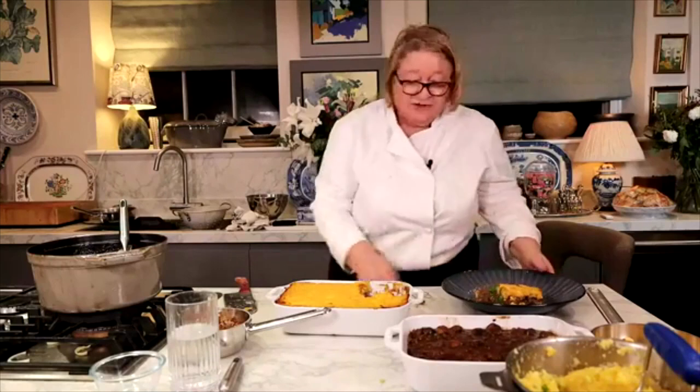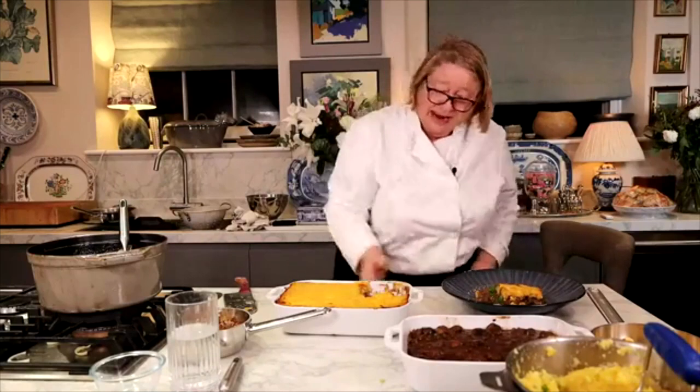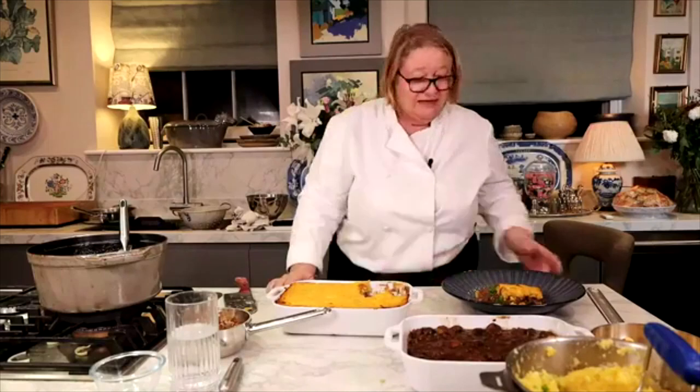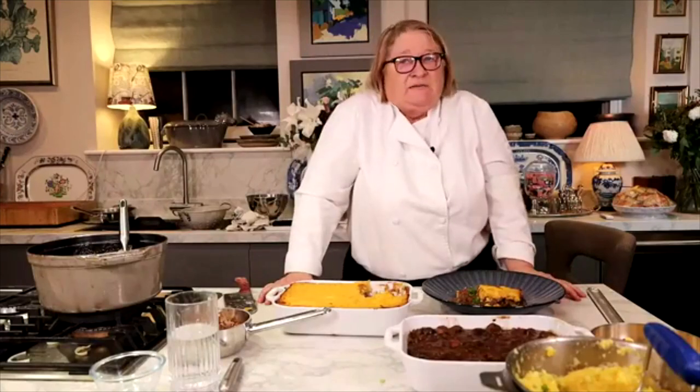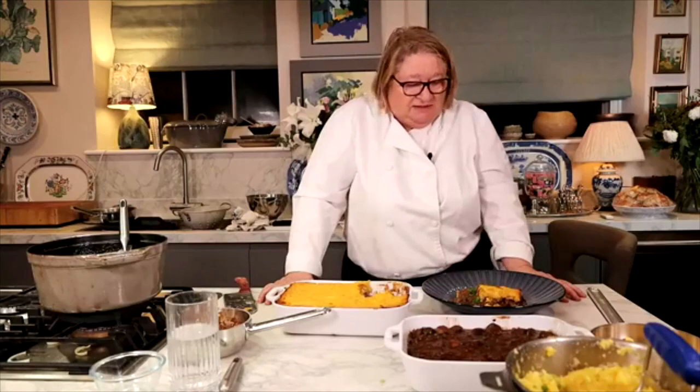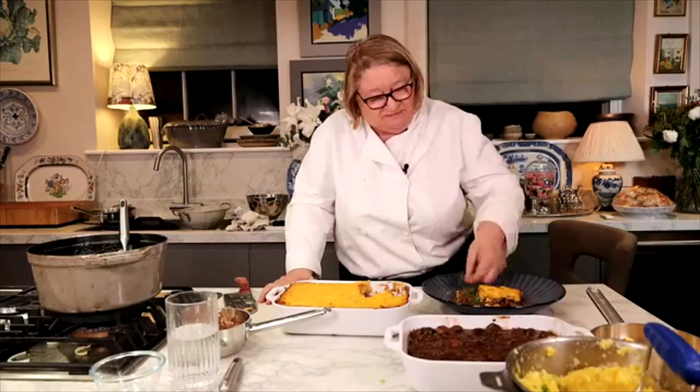Now, the egg. When I put the egg in, what I do is I put it into the neeps and tatties so it sets a bit. I didn't do it tonight. Normally I put an egg yolk into it just so it helps set, but it's not absolutely necessary.